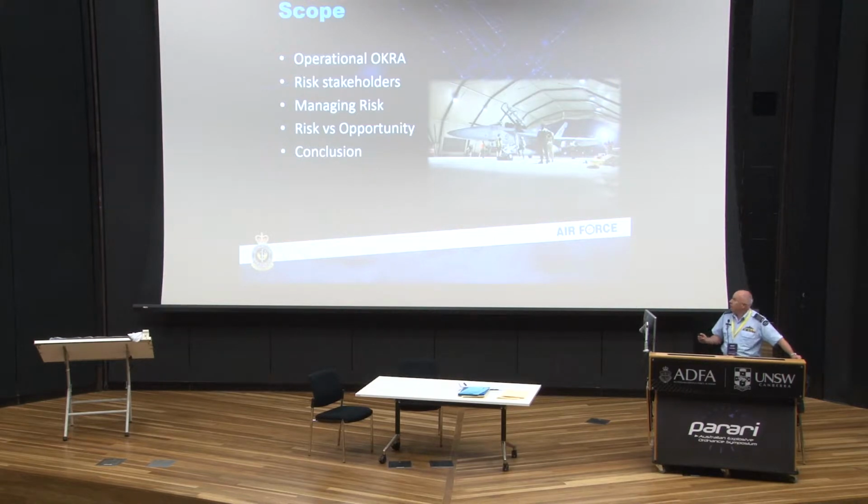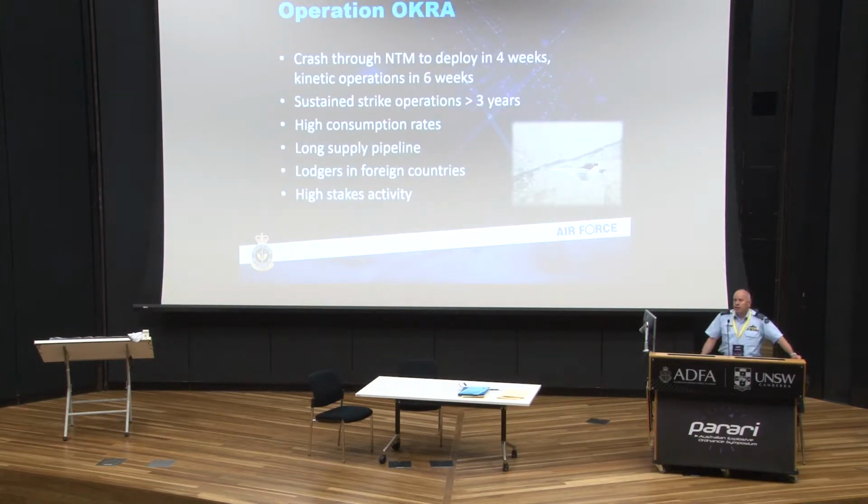Alrighty, so firstly, Operation Okra. Here's an example where Air Force demonstrated a fair bit of agility, as did the rest of Defence Force, and our supply chain and contractors, to get a combat element out to the Middle East in a very short order of time. And the only delay between deploying the forces and commencing kinetic operations was really down to site licensing and moving of particular weapons and clearance with third nations and other parts of the supply chain to actually get the stuff there. But otherwise, a fairly quick effort to get out there.